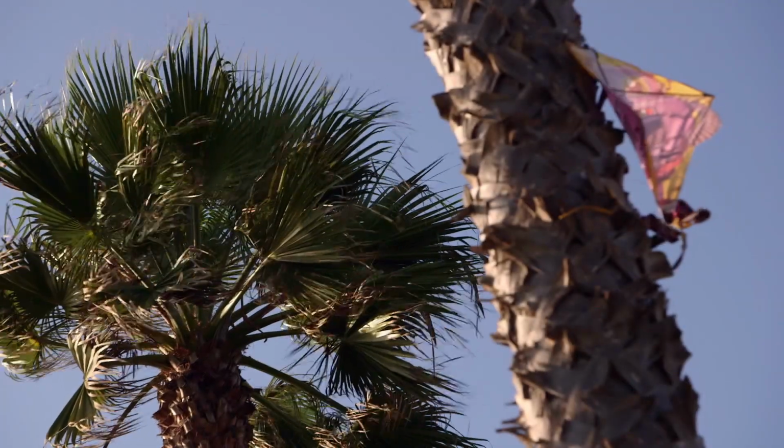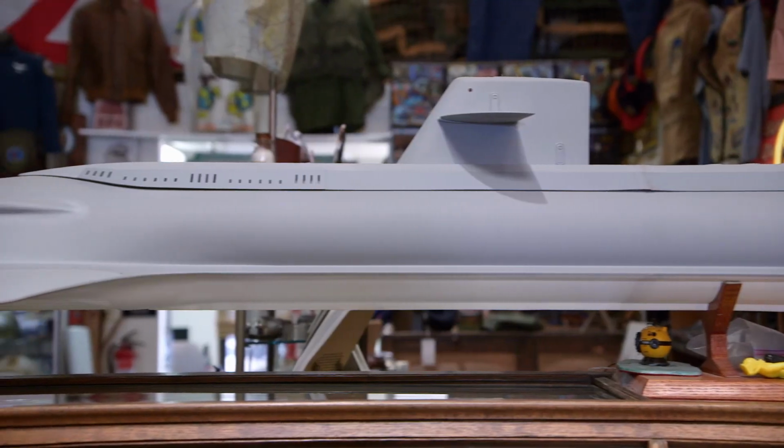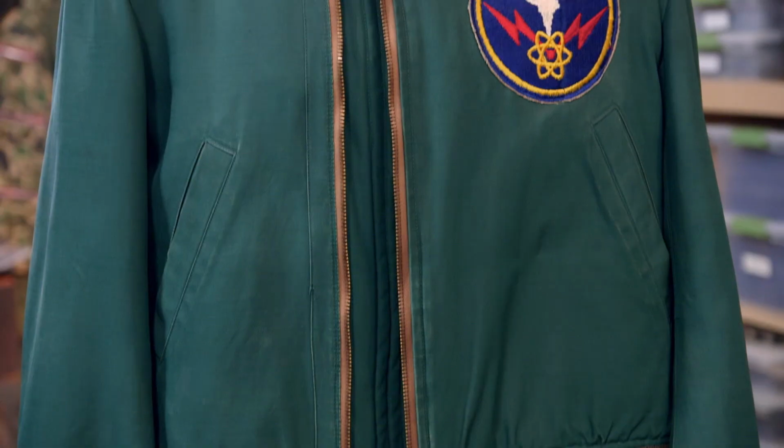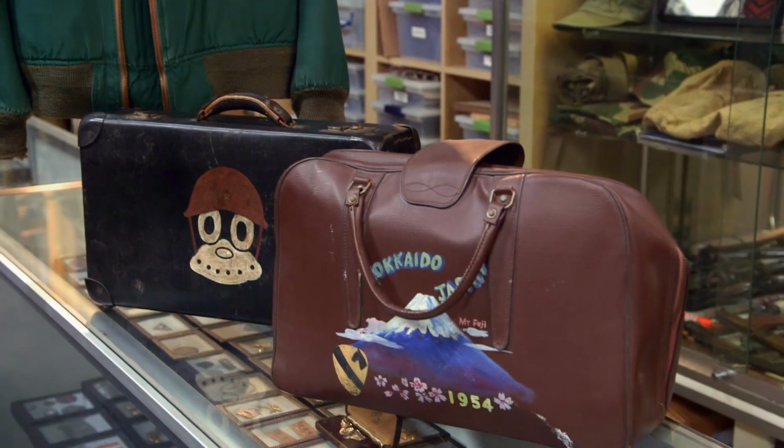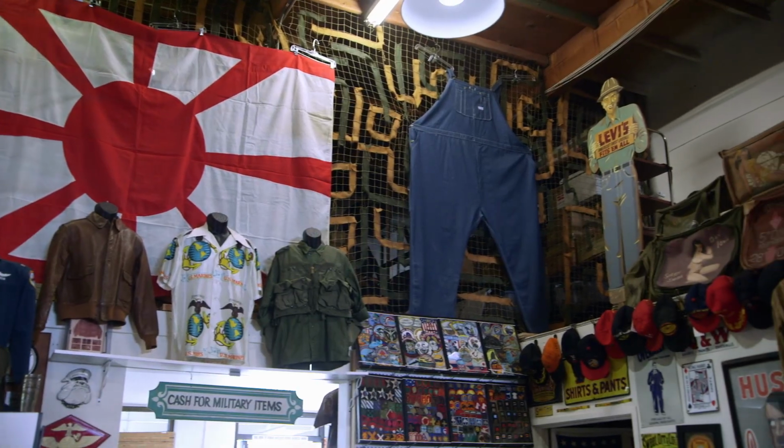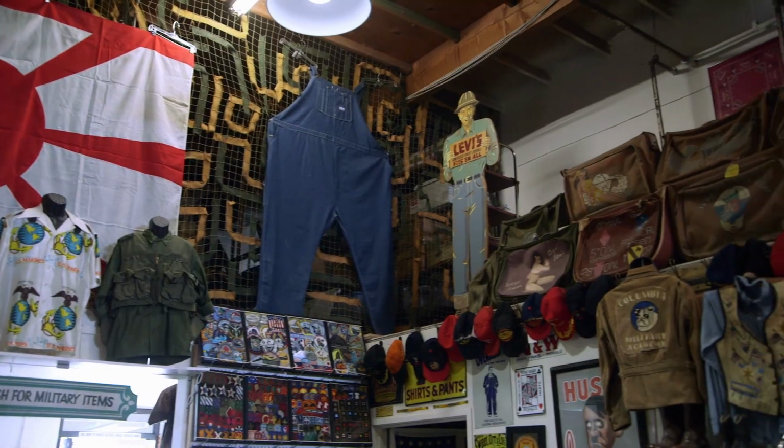I'm in Southern California with my buddy Spencer, and we're picking at a private showroom. There are so many cool items here. We've already looked at a Nuke Jacket and some World War II painted suitcases, but before I make a deal, there's 2 more items I'd like to know more about.